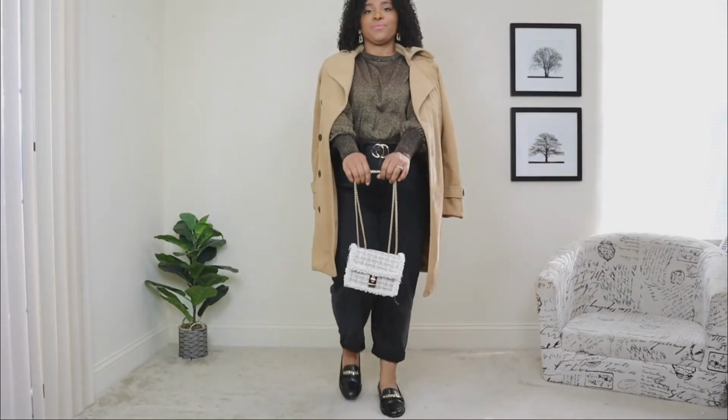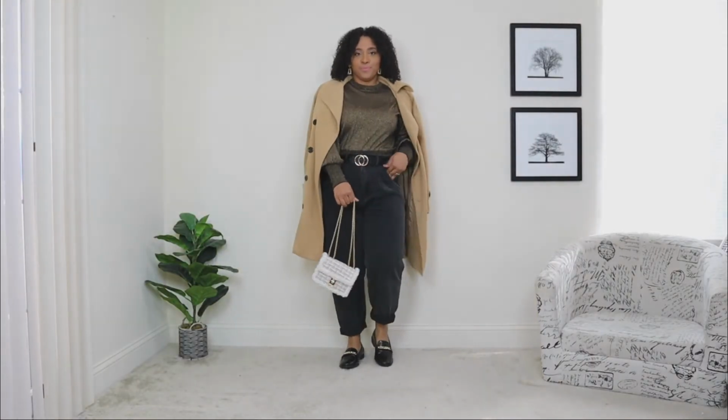And then lastly, for the bag, I'm adding a bag that has a nice chain strap to it. It also has a pearl trim. I really love the nice little added detail that this purse gives this look.